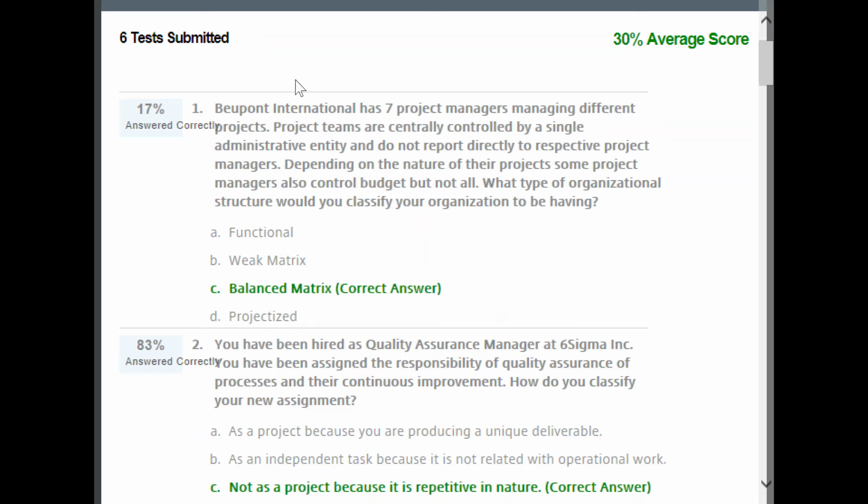Right. You see, this organization has 7 project managers, and all of them are managing separate projects. Project teams are centrally controlled by a single administrator. So this is not purely a projectized organization. This is being administered by a function, and people do not report directly to the respective project managers. Depending on the nature of their projects, some project managers also control budget, but not all. In projectized structures, you will learn that complete control is in the hand of the project manager.